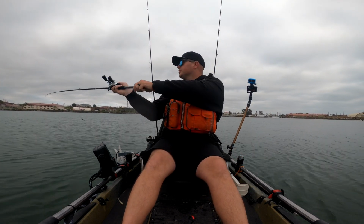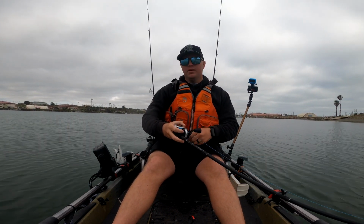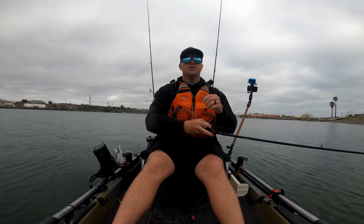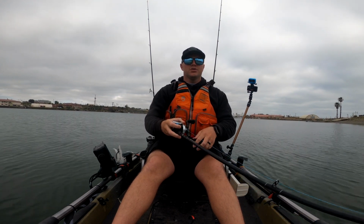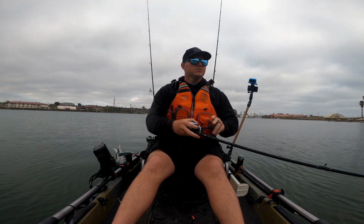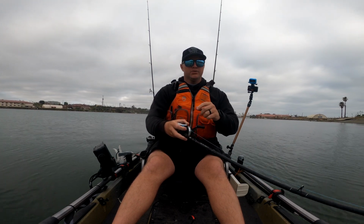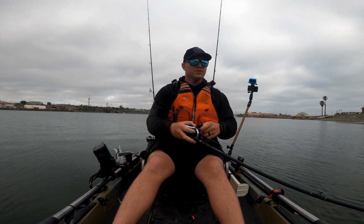Usually I'm using it in Mission Bay, where you only got a couple feet between the surface of the water and the top of the eelgrass. That's what it looks like, just a little mackerel swimming across the top of the eelgrass.